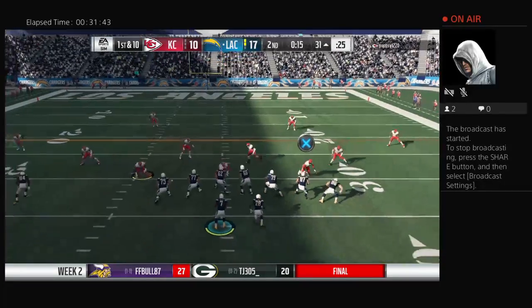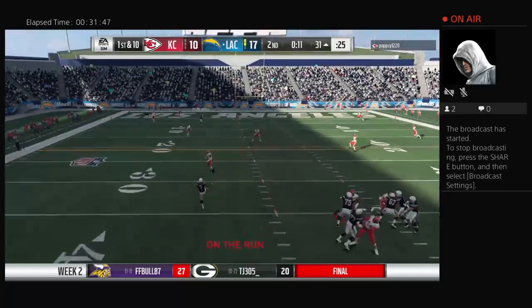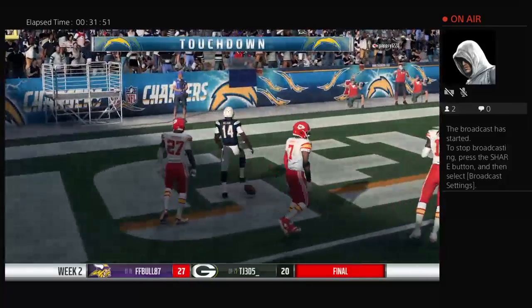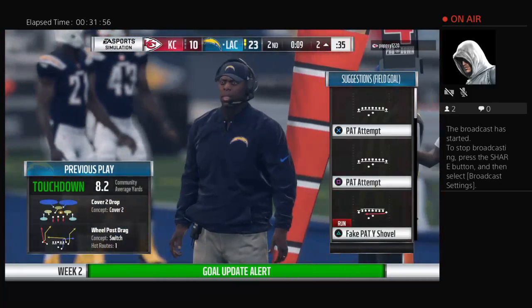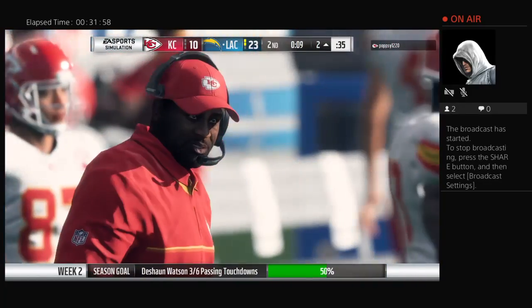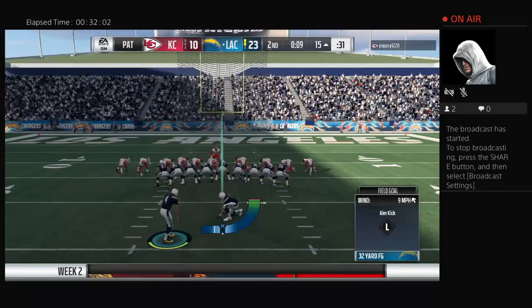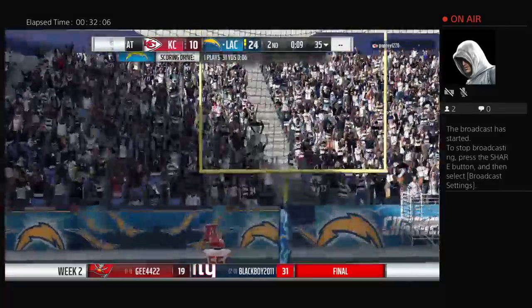Here we go. After the interception, here's Watson. He's going to fire one deep, middle, and this is caught. And he takes it in for a Charger touchdown. J.J. Nelson in the final seconds of the first half. And the Chargers are going to add on to their lead. And the lead is up to 14.